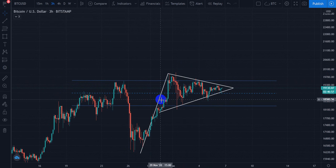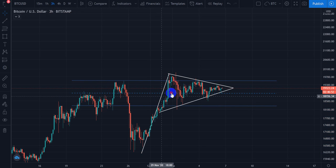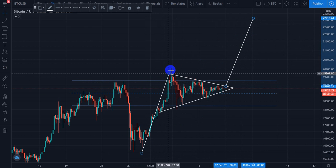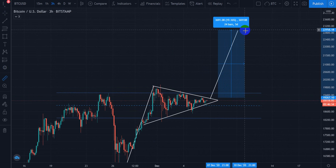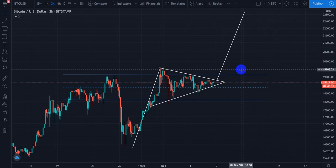So according to the history, there is a high probability that we will break to the upper side, and the movement of that breakout will be identical to the length of this pennant. So if we respect this figure and this pattern, and we break above, then we are talking about this huge move, which will result in almost 20% gain, and we will get stopped somewhere around 22,900 or close to 23,000. This is the figure number one.